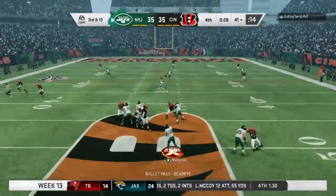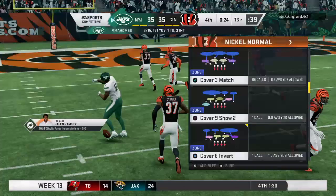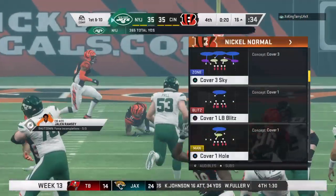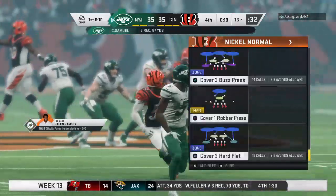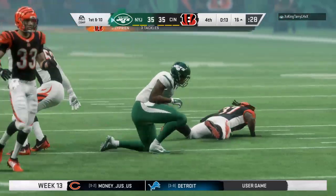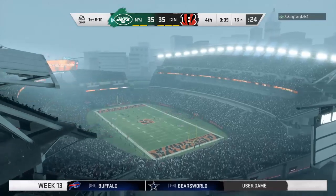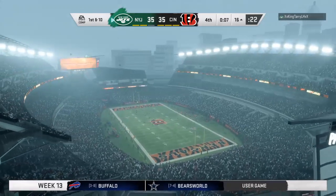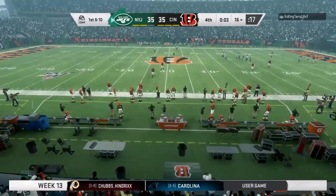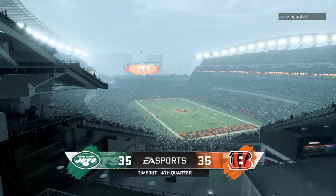Mahomes now to throw. Got his target, Samuel. 25 yards that time. He's been quiet all afternoon. He may have just come up with a play of the day right there, though. Obviously, it's not the volume in which you get done. It's the quality, and that was a quality catch right there. And now they're going to get the timeout.